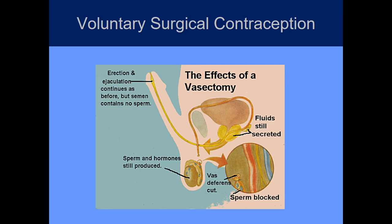That's the number one question I get. No, you still have all your testosterone. You're actually still producing sperm. So then the next question I usually get is, well, where did the sperm go? They get reabsorbed into the bloodstream.